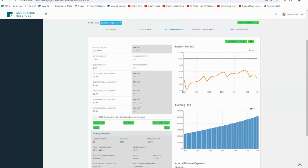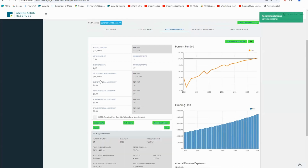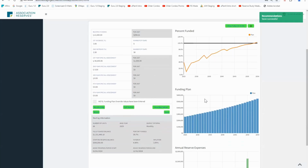And let's go ahead and hit the full solver button to see what we get there. Okay. Special assessment and increase in funding. So we went from funding-wise $19,900 to $21,690, and that's on a monthly basis. Then $85,680 special assessment. But what we're going to do here is clean that up. Let's reduce to $84,000, so it's an even $1,000 per unit, and that's the scenario the board had put together.